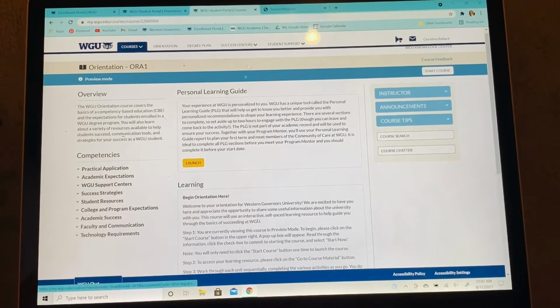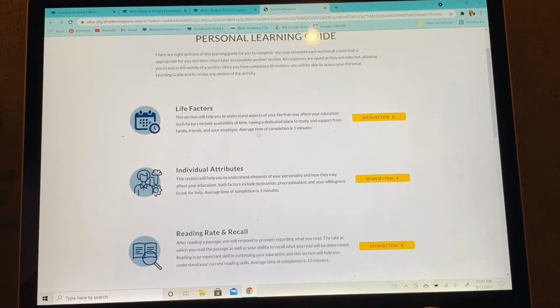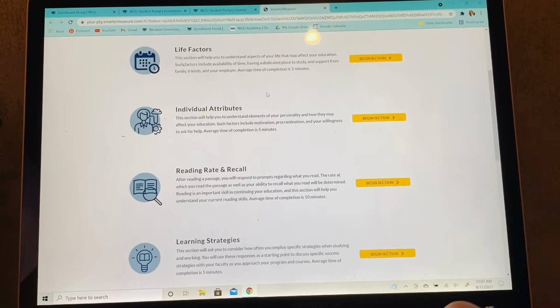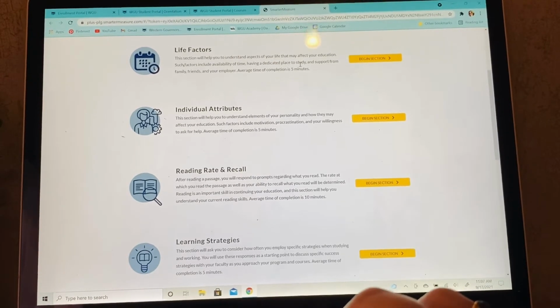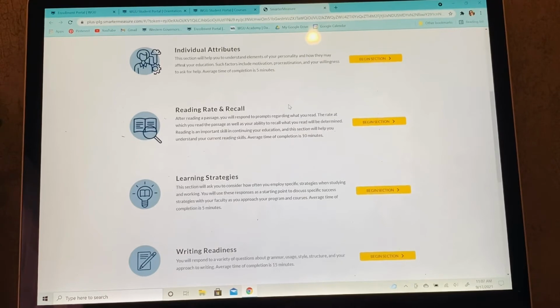So I've already clicked on this and it brought me up to this page. These are all the things I have to complete before starting orientation. So there are life factors. I've heard it's a series of questions where they get to know me a little bit better. So I guess life factors are things like making sure I will have a dedicated place to study, and support from family. Individual attributes. They want to understand my personality better.